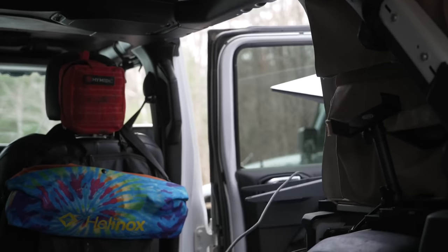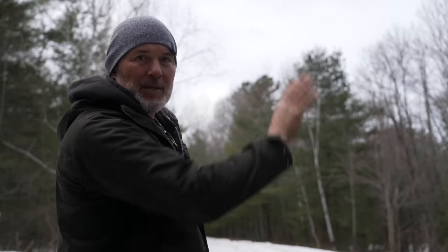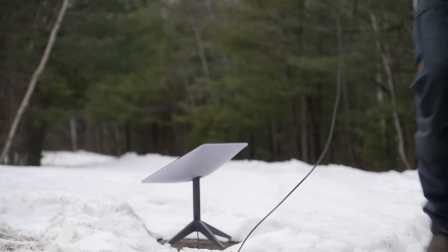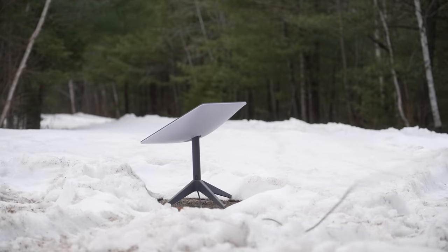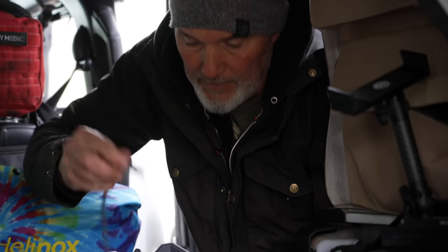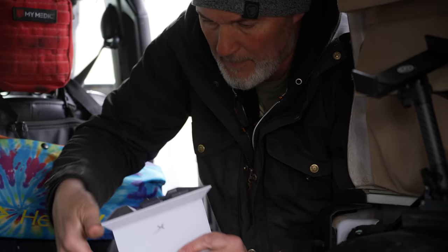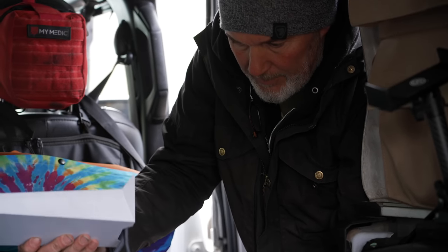I might move out a little farther from these trees here. There's a bit of obstruction that way. But I think here we've got a pretty good unobstructed view of the sky. Let's just go out about 30 feet. This cable comes from the dish and plugs right into the bottom of the router here. And then you've got a power cable.